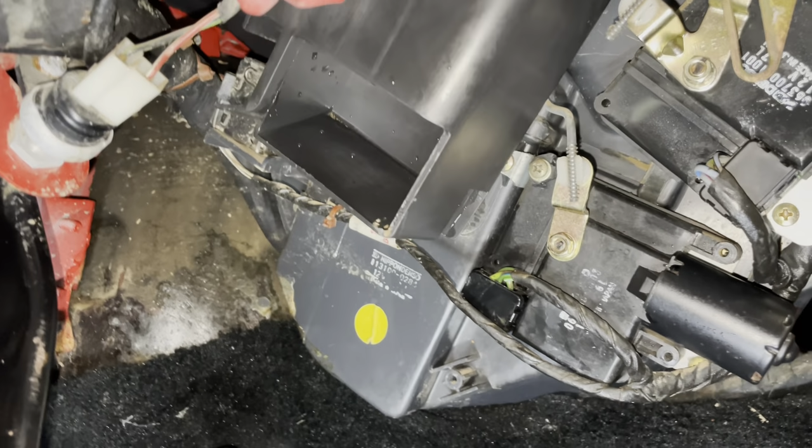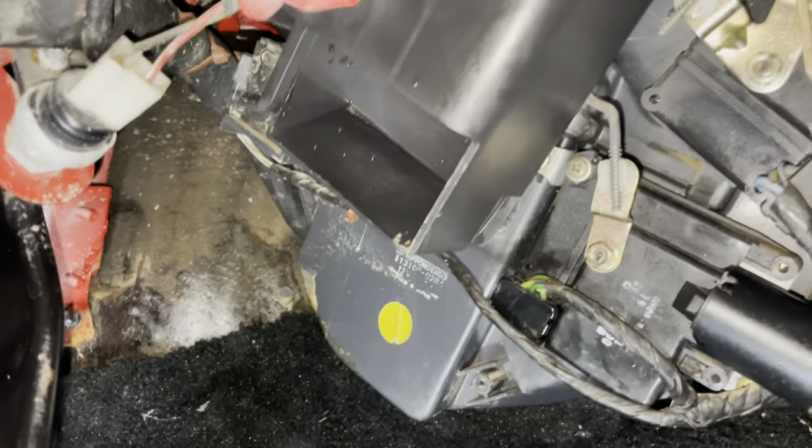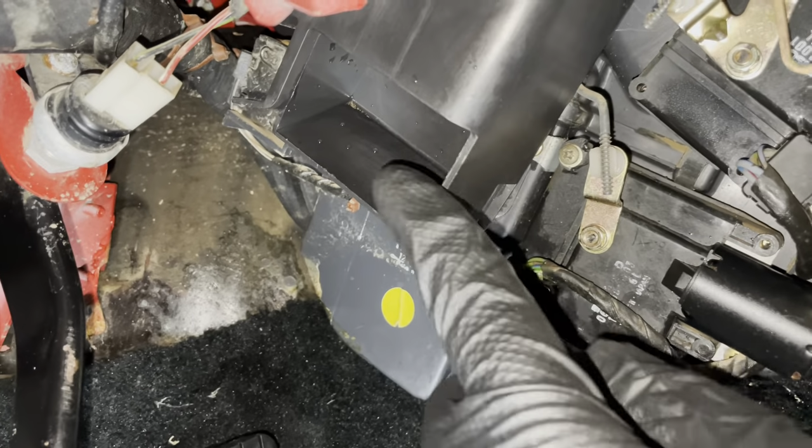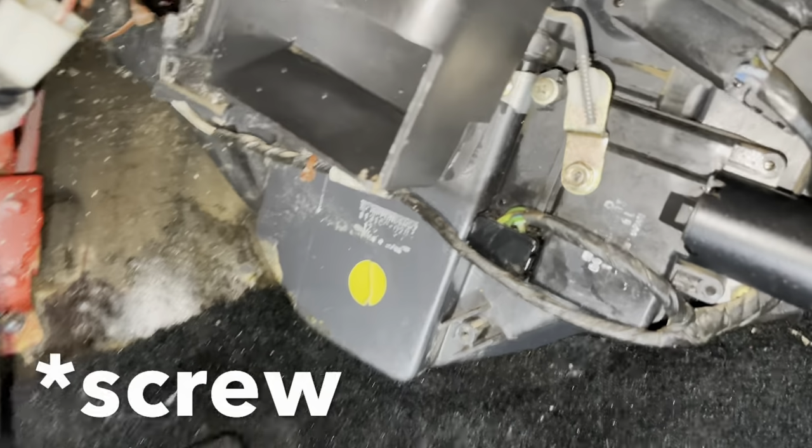All right. I gave up on filming this because it's impossible to film down here, but what I can tell you is to get this vent off, there's a hidden bolt right down there. I'll see if I can get to it for you. Hopefully you can see it now.